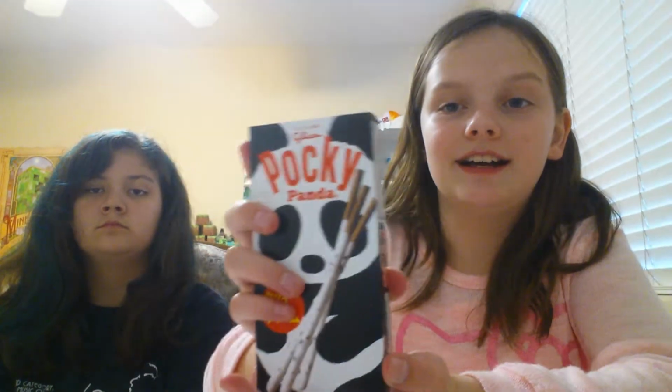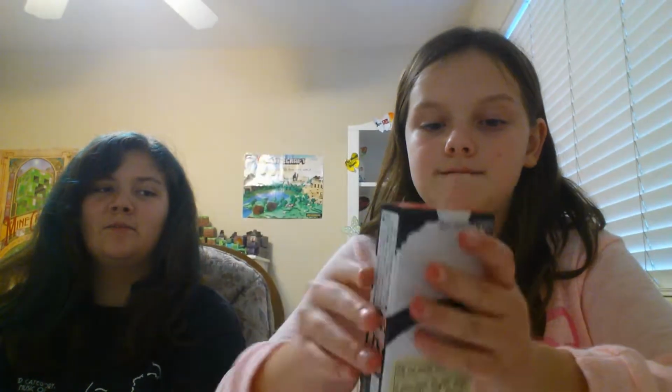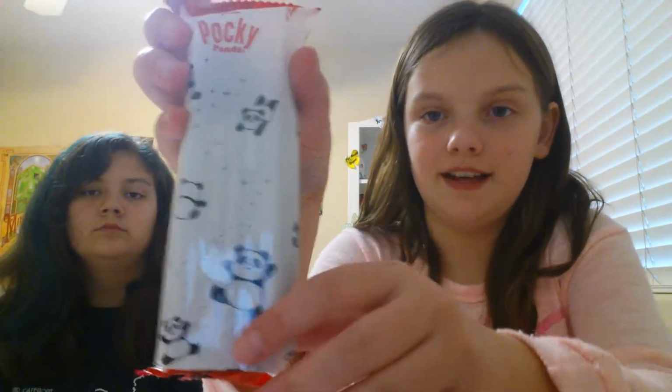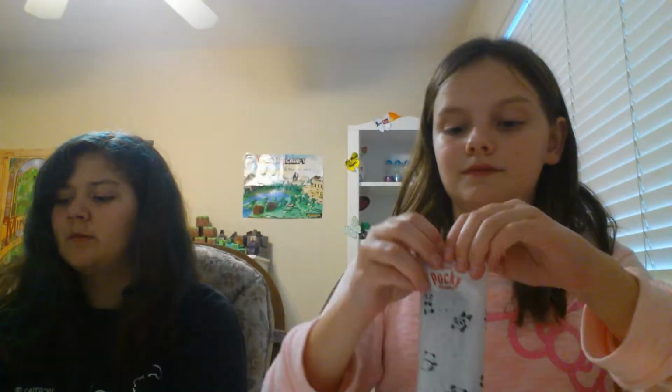It's a panda! It's a Pocky panda. Everyone keeps saying that it's made out of panda guts. It's not. No, not everyone, just your family. They like to joke with me. This is by the same company that makes all the Pocky, but I think this is a Kawaii Box specialty. Even the inside of the package is just panda. I'm going to try to get a Kawaii Box next month, but I don't know if my mom will let me.